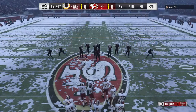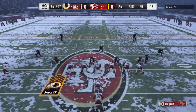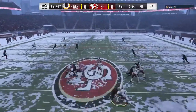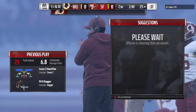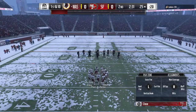Really in a hole here, 3rd and 17 following the 2 negative plays. Cousins now from the 50. It's complete to Grant. And they're able to get this one down to the 25. A really nice gain of 25 yards.